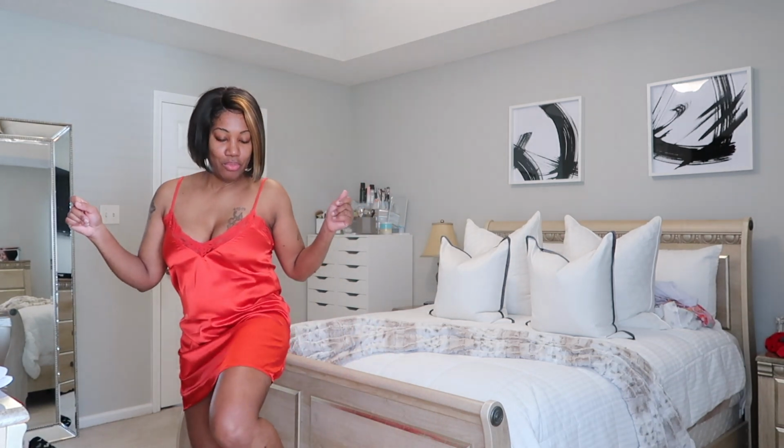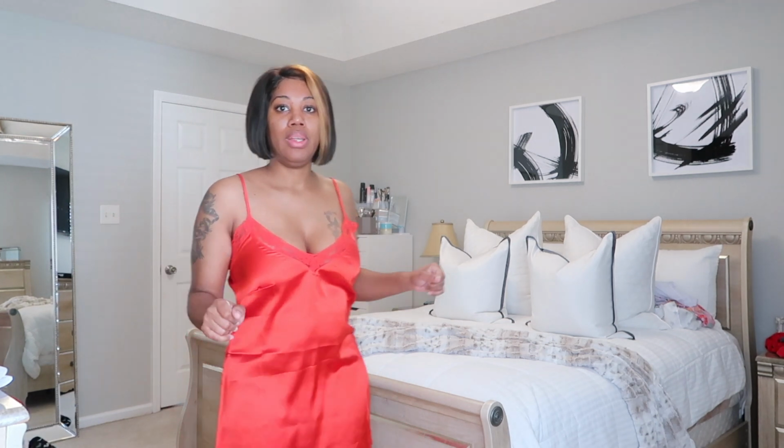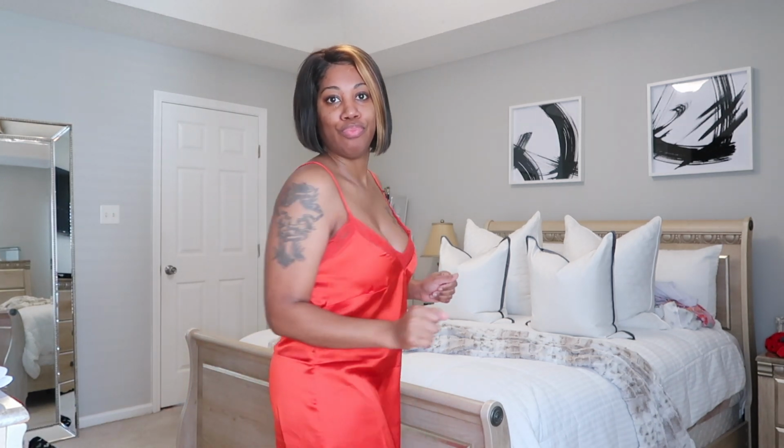Santa might be coming through. You might get that Christmas gift, so why not spruce it up a little bit. You know what I'm saying? So when Santa comes through, you're ready. So I think this one is really, really cute. Like I said, it's the perfect length. Of course, guys, I guess I'm short. So yeah, this is really cute.